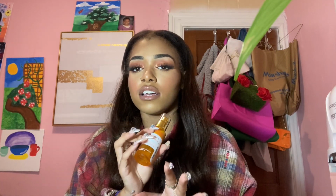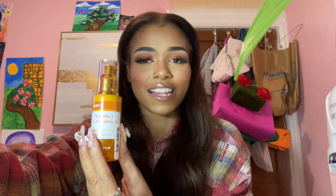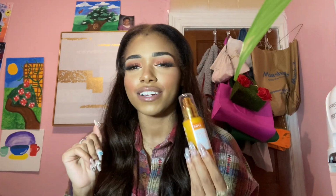It's not abrasive. It doesn't make my skin tingle or twitch or anything like that because of the vitamin C. This stuff is one of my new favorite skin products, and I got it for like $5. Again, love TJMaxx. But again, the Envy vitamin C and vitamin E serum. My lights are a little overexposed so you can see me, but yes, this serum right here is perfect.